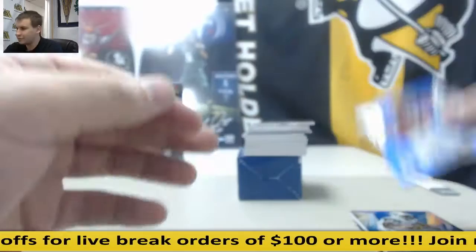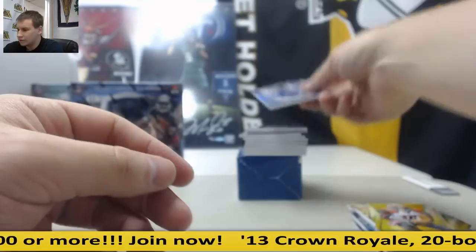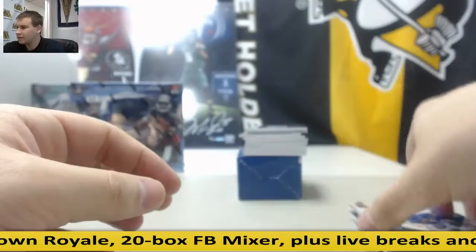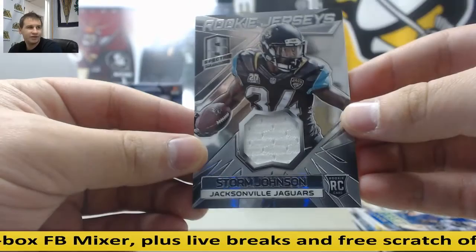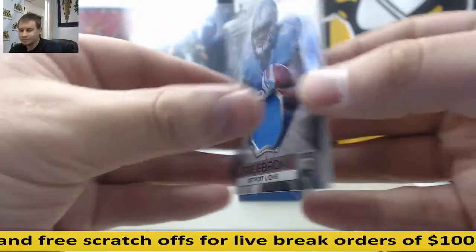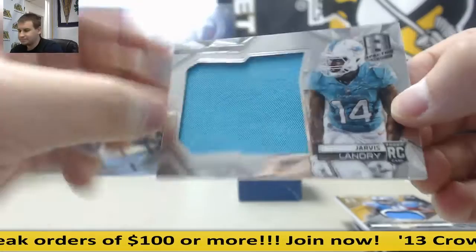Gold, AJ Green for the Bengals. That is 2 of 10. Dynamic duos for the Saints, Drew Brees, Marcus Colston. That is 19 of 49. First hit for the Jags, Storm Johnson, rookie jersey. To 199, 137 of 199. Eric Ebron for the Lions rookie jersey. 105 of 199. Jersey, jumbo jersey, Jarvis Landry for the Dolphins. And that is 33 of 199.